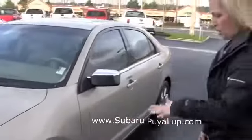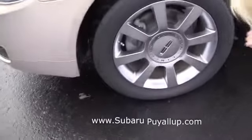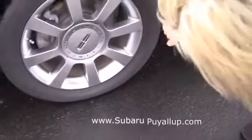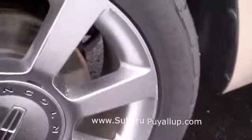So I looked at all the wheels. It must have been the picture that you saw. The wheels are all in excellent condition. This one right here might have some little surface scratches, but barely. Like, it doesn't even have ridges in it.